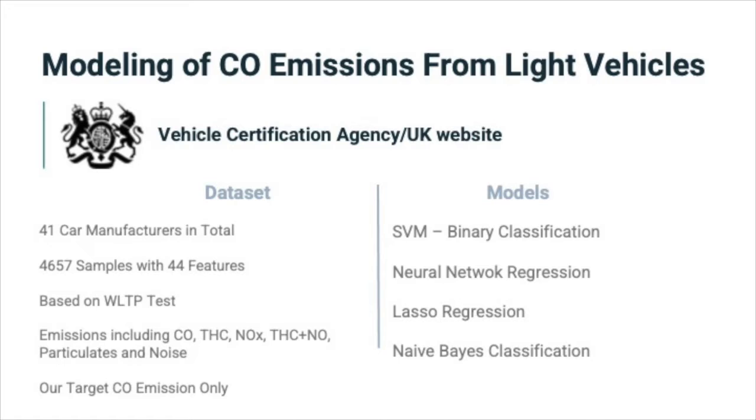Most of the features in the dataset are based on the European Worldwide Harmonized Light Vehicle Test procedure. Emissions in the dataset include carbon monoxide, THC emissions, nitrogen oxides, particulates and noise. However, our target variable is carbon monoxide emission. Four prediction models were built to predict CO emission: SVM binary classification model, neural network regression, Lasso regression, and Naive Bayes classification model.